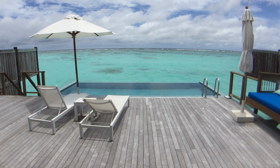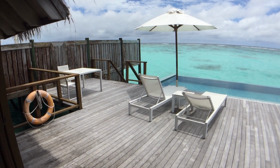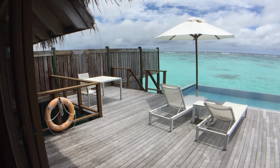So there's your lap pool that's much larger than the plunge pools or the jacuzzis that you'll find in some of the other upgraded rooms. It's definitely an upgrade. You have the 2 lounge chairs. We move them around a little bit, and then you have the dining table out there with 2 chairs.